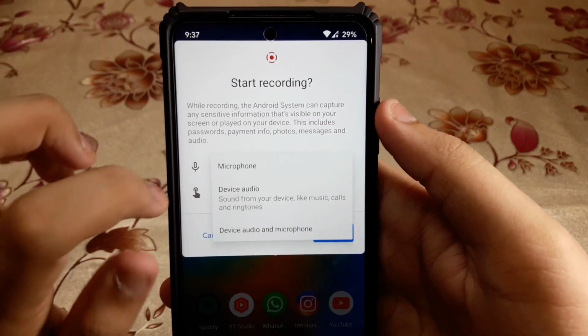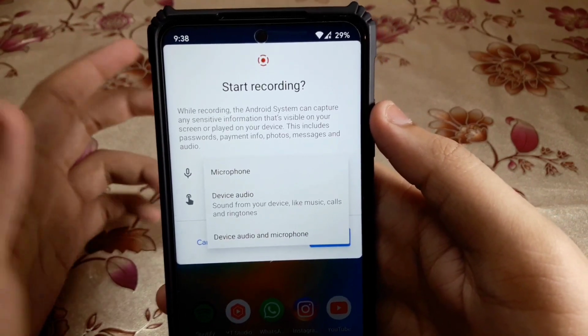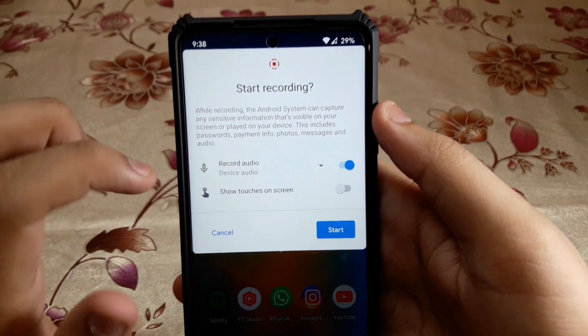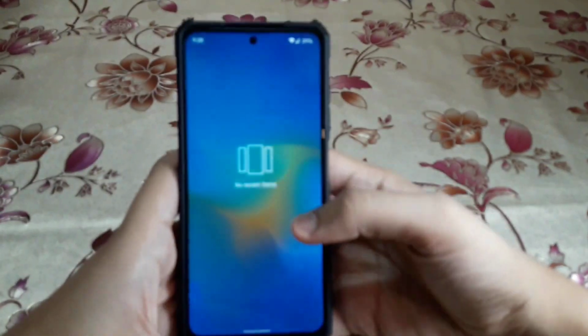It can record the microphone and the internal audio, and both at the same time. That is awesome. If you are recording gameplay, you can record your voice as well as the game's voice at the same time. And it can also show touches if you want. The screen recorder is awesome.